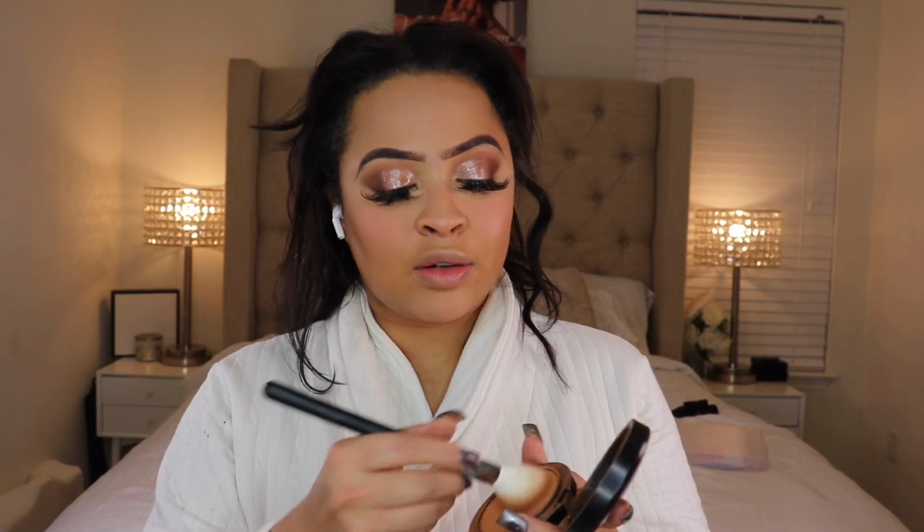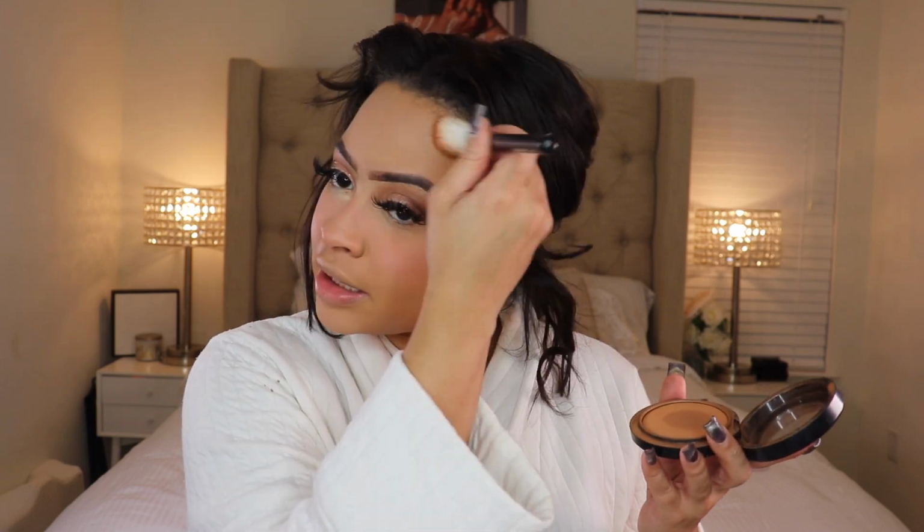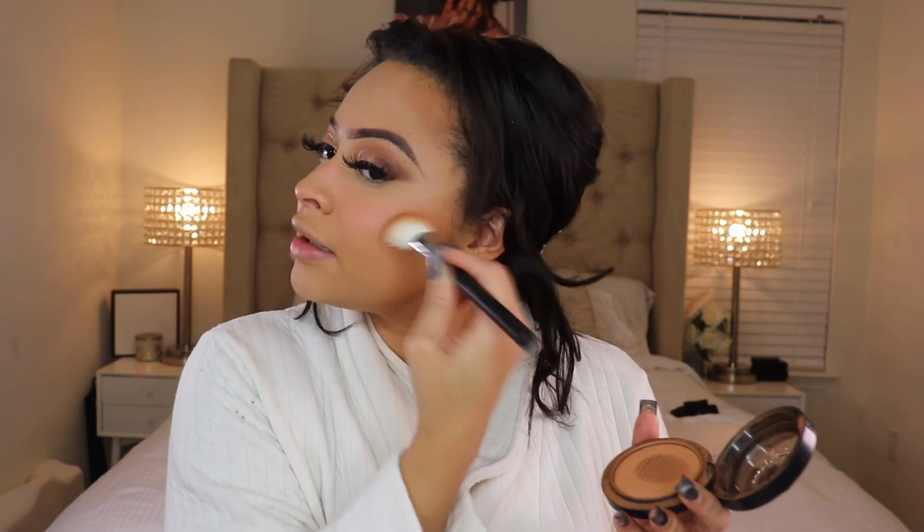Okay, so now we're gonna get into bronzer. We're gonna do bronzer. And I'm gonna use a bronzer brush. Go into my bronzer by MAC. This is the Skin Mineralized Skin Finish. The Skin Mineral. Y'all know what I'm trying to say.